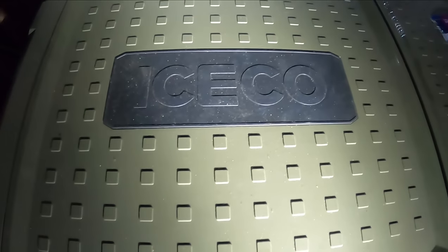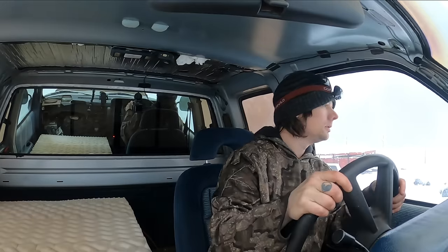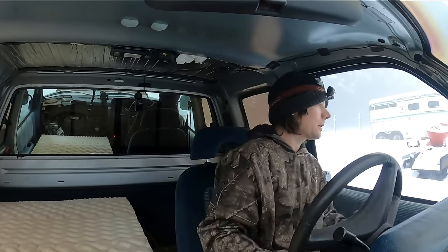Got it hooked up to the AC. Working awesome, love this thing. I freaking love this truck. All over the place in two-wheel drive, unless I'm trying to get uphill. Yesterday I had to put it in four-wheel drive. That worked awesome too.